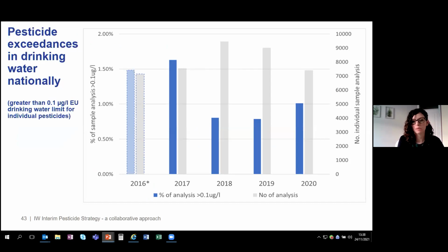And then this just presents a more national picture. So this graph shows the proportion of samples that exceed the drinking water limit of 0.1 micrograms per litre. And what we've done is taken 2016 and 2017 as our baseline years, because we were still really in a ramp up phase of the national group at that stage. So if we take those as baseline years, we can see that the past 3 years, there's been 44% lower percentage exceedances compared to the baseline year. And that varies from year to year as well.